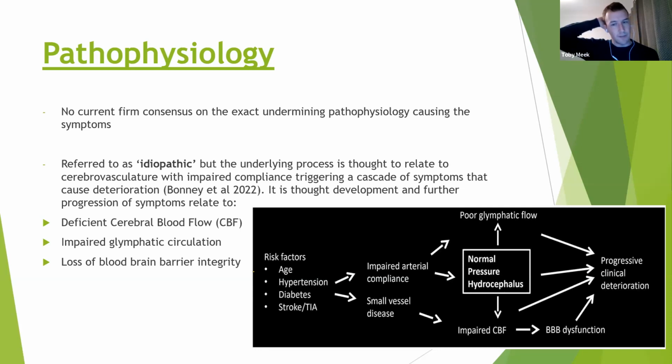Small vessel disease is also mentioned here on the slide. So we talk about the deficient cerebral blood flow, and actually we see some small vessel type symptoms relating to that more globally, which also link to the presentation.